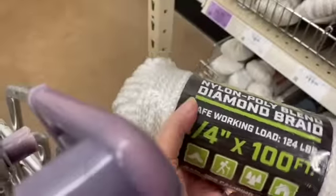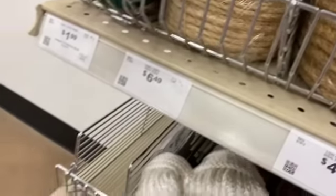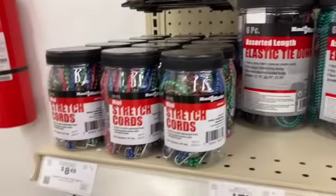This clothesline was on sale for $3.99. I also found some rope in here, averaging price about $6.49. Good to have in the craft room. And like I said, lots of stretch cords.